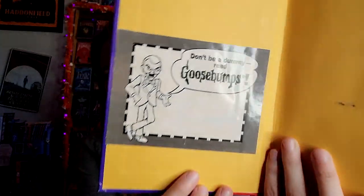Awesome, awesome. Again, not in the best condition. There's a big sticker on the inside. I don't know if this sticker's supposed to be there. It almost looks like it is. It's a Goosebumps sticker. But you could hear the spine, it almost sounds like it's not very sturdy. So I'm going to be very, very careful with these.